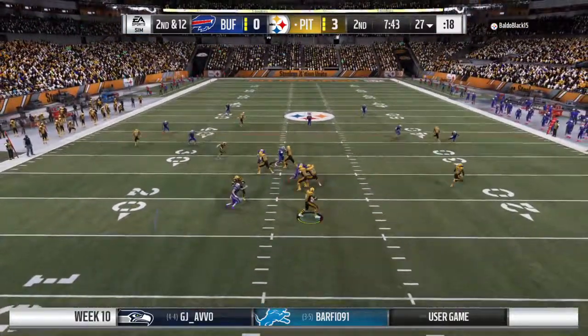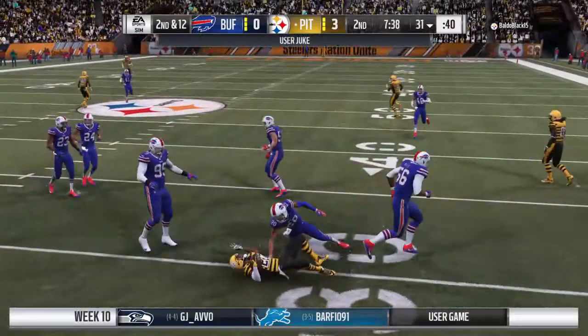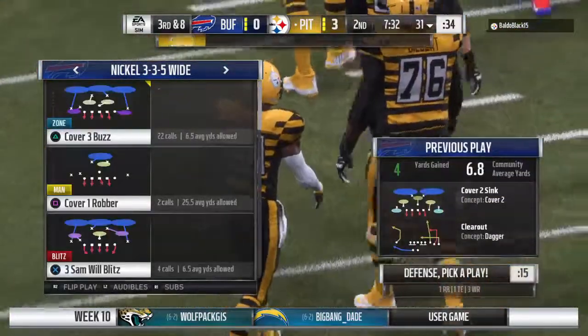On 2nd down, Roethlisberger escaping the pressure right. This will be caught by Brown. A very good move, but for a short gain out near the 32. 4 yards on the completion, and it sets up a 3rd down.